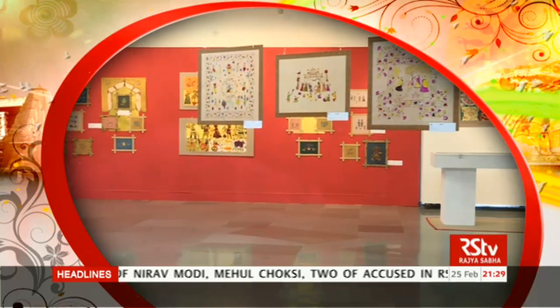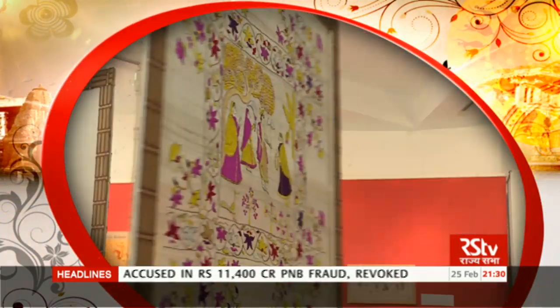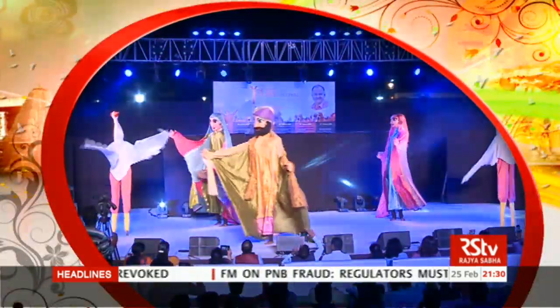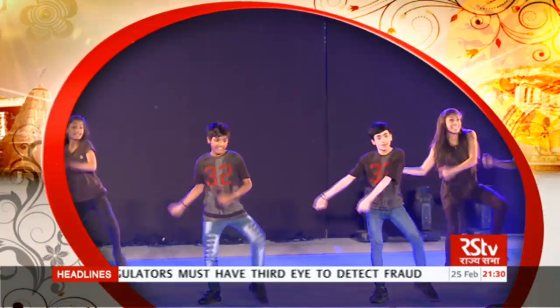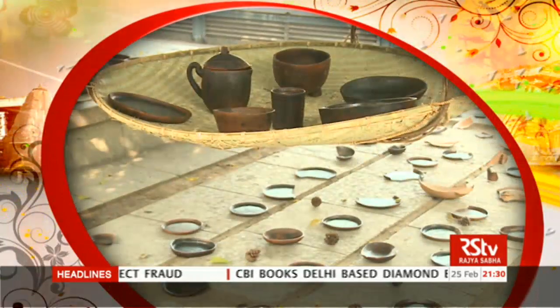So let's begin with the highlights first. First up this week, a display of Himalayan embroidery and crafts. Next, a celebration of love and harmony. And finally, glimpses from the Art East Festival.